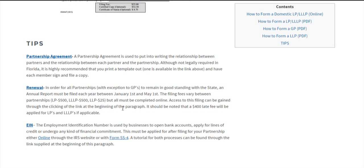All partnerships, with the exception of general partnerships, will need to file an annual report between January 1st and May 1st of each year. For limited partnerships and LLLPs, it's going to cost you $500. For LLPs, it'll cost you $25. And a late fee is applicable for LPs and LLLPs if you file after May 1st, and it'll be another $400 on top of your filing. For access to the annual report online filing, you can click on this.